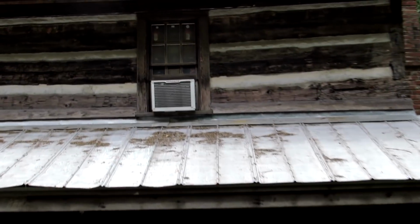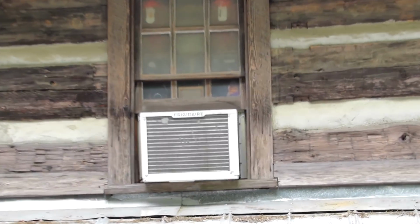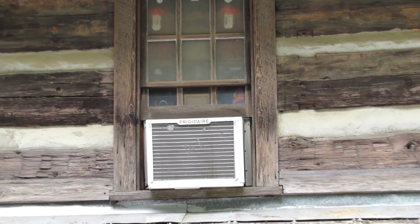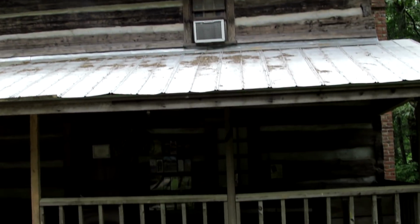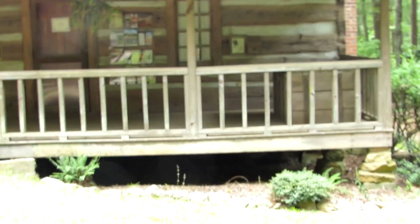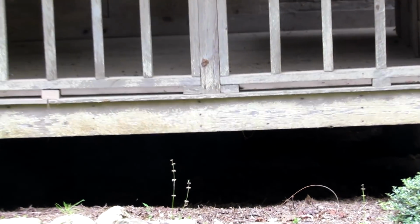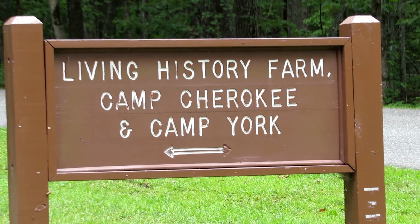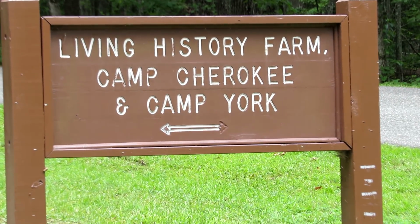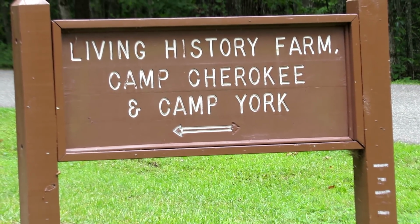I don't believe the air conditioner in the window is original to 1777. Nor the roof, of course. It's got a nice tin roof, a nice area. And I'll bet there's wildlife that live underneath it. We will check out what the Living History Farm is about. We got some time, so let's go.